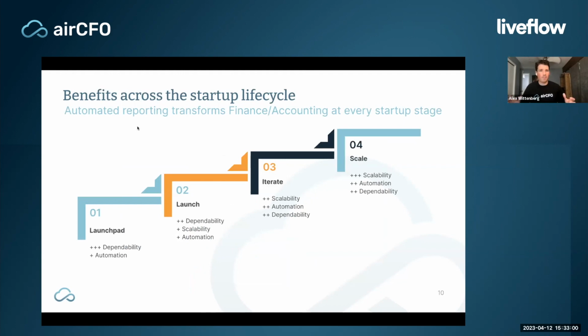And this automated reporting has benefits across the startup lifecycle. So these are the 4 buckets that we think about our startups as going through within the startup journey. At the earliest stages, I think that automated reporting is really helpful in creating a dependable reporting flow, because a lot of the earliest stage startups really don't have anything from a reporting standpoint, and implementing an automated system like LiveFlow makes it super easy to provide that kind of data and start building that solid foundation on the reporting front.